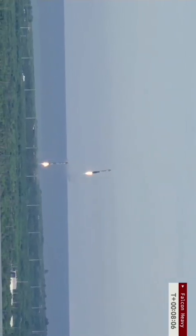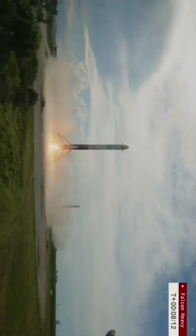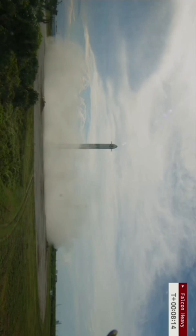Transonic. You can see those hypersonic grid fins also helping to provide some stability and steering for those side boosters. Coming up on the start of their landing burn. Landing burn. Terminal guidance. Landing legs deploy. Landing confirmed.